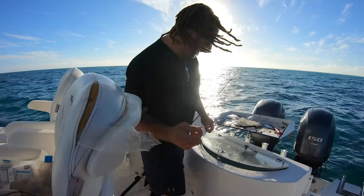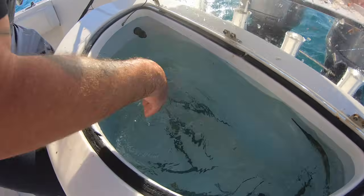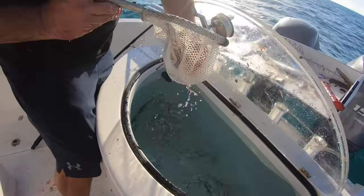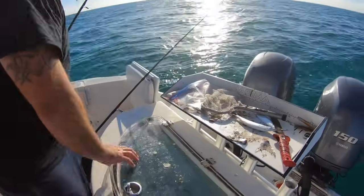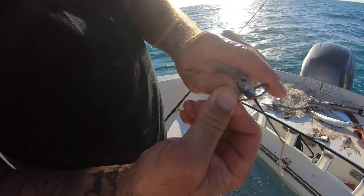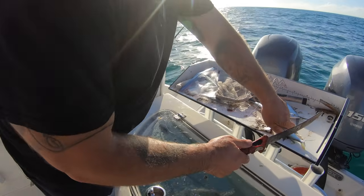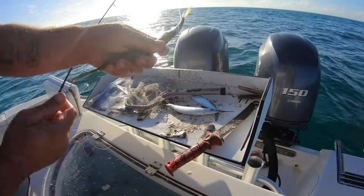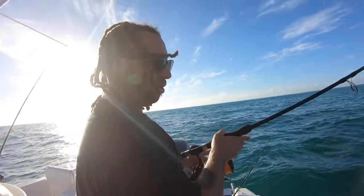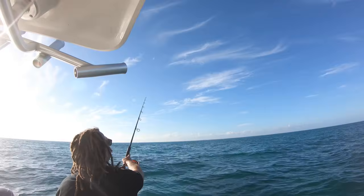So same thing, nothing's changed. Even though we have live ballyhoos now, we're still doing the same routine. I'm using my net. Get this done quickly. Live ballyhoo. We're gonna hook this bad boy right up the top lip. And what I like to do, to avoid the mackerels and to make the muttons a little interested, is give him a little slit on his tail. Let him hang over. Same leader, same rig, tip down, and whip him out.